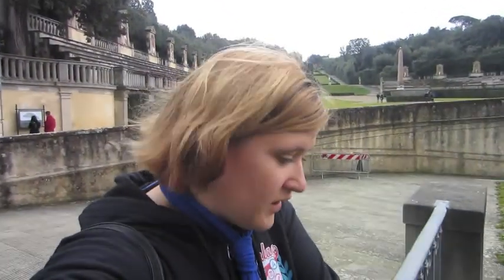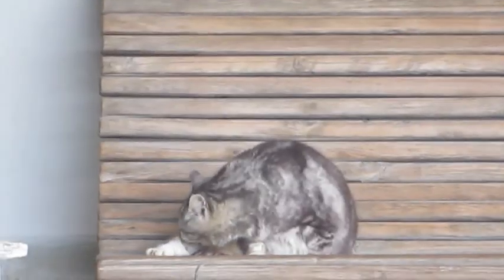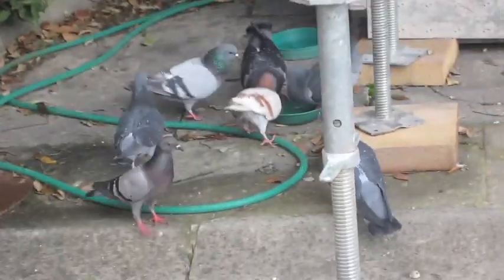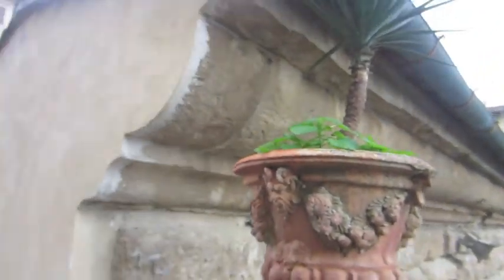Someday, when I have money, I will have something like this, because this is just fantastic. It's another cat. Hey, cute kitty. Pigeon attack. It's a giant piece of marble. This is a really cool plant display. I like it.